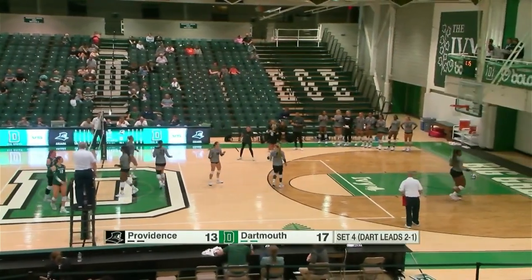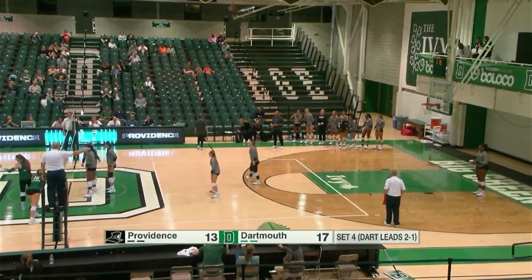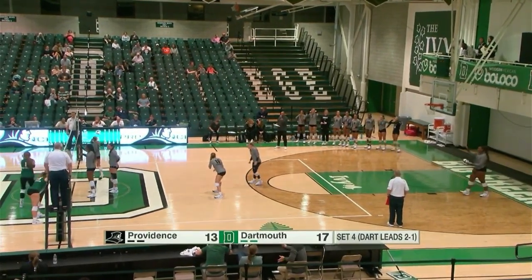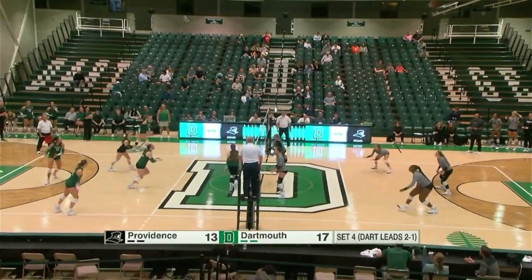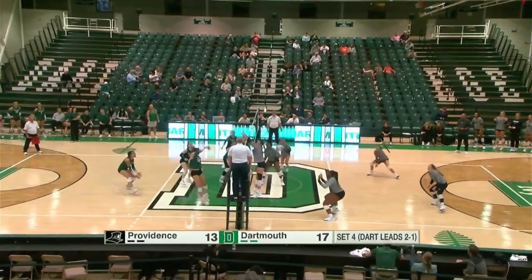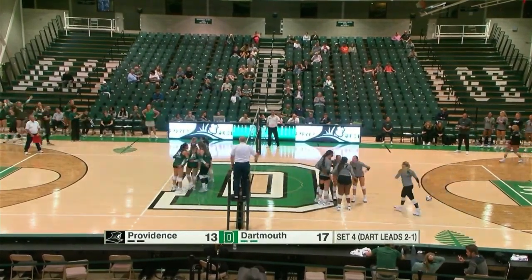Yeah, nice big swing there by Adkins. I like what we've seen out of her coming in. Again, sort of called on spot duty, just looking for a little bit of a boost on the outside, and she's just playing and letting it fly. Set up by Mullins, attacked by Roberts, and the point for the Big Green.